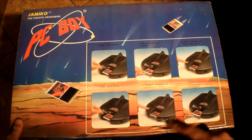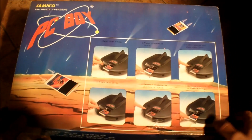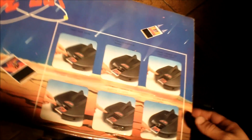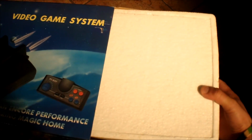There was a little bit of damage here. This was kind of damaged in shipping. Other than that, this box was pretty minty, but I ain't gonna be too picky about that. Like I said, it's too late to complain to the seller now, as I got this quite a few years ago. So let's open this up so you guys can check this out. Alright, let's see here. The system does slide out here. Okay, we'll put the box aside, and we'll go ahead and open the lid up here.